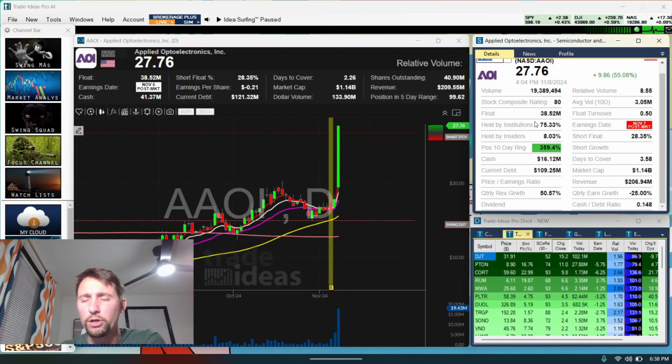So here's the stock window. I'm on TradeIdeas per usual. Huge volume, huge relative volume. Institutions 75%. What I typically look for is short float and how many days to cover. Days to cover isn't anything crazy, but the short float is pretty high. If you care about any of this other stuff, there's the name for it.